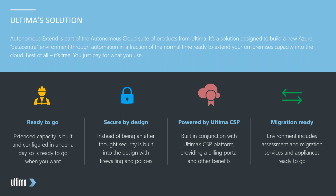But it's not something that can happen in today's environment. If we wait months for things to happen, a lot of businesses wouldn't be in business at that point. So we need to make sure that everything is ready to go and done as quickly as possible. The second thing is it does really need to be secure by design.